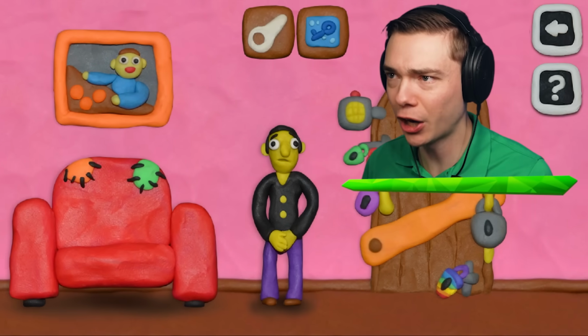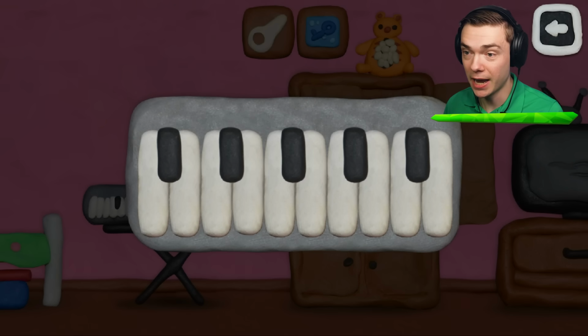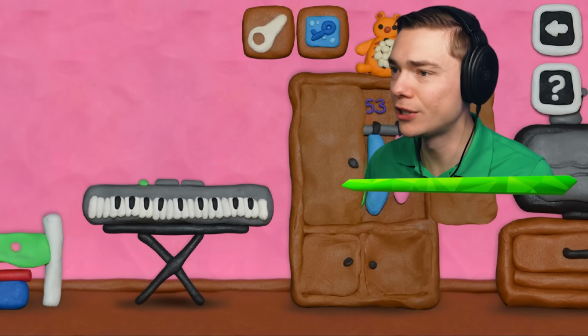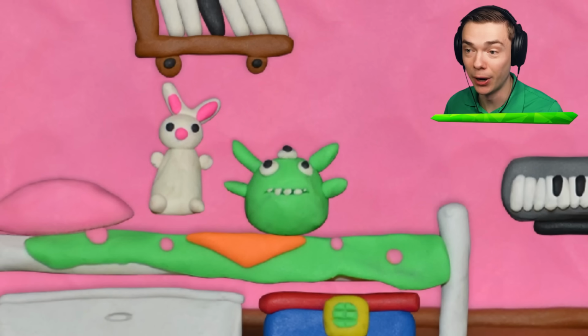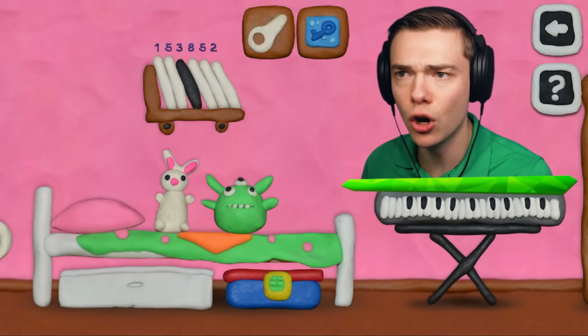It looks like everything is made out of clay. All right. Can we open this? All right. These are locked. Can I play the piano? Oh, I can. Oh, so nice. All right, but I don't know which song to play here. Hey, it's the bunny and whatever this thing is. Wait a minute. I see a code up there.